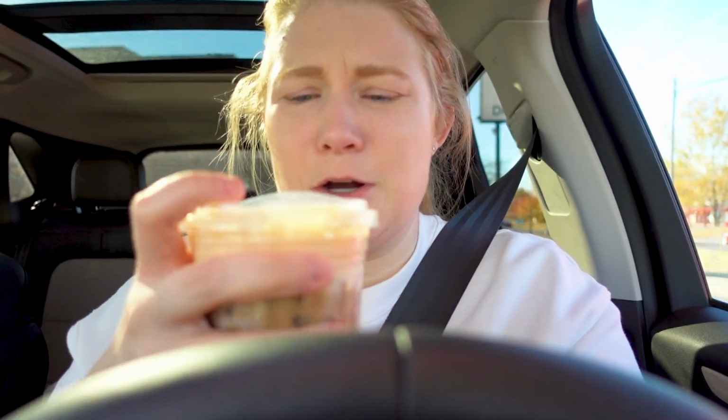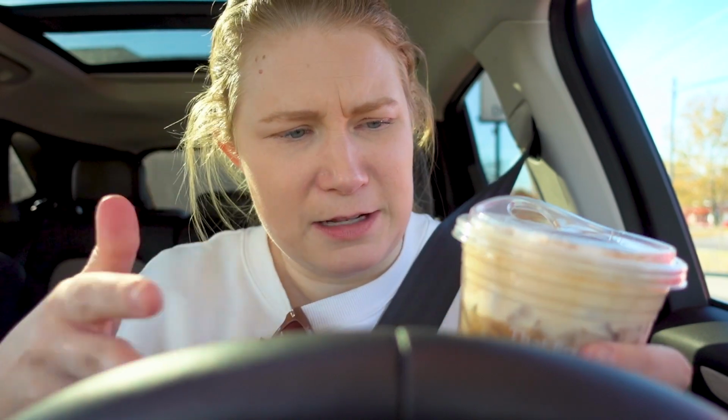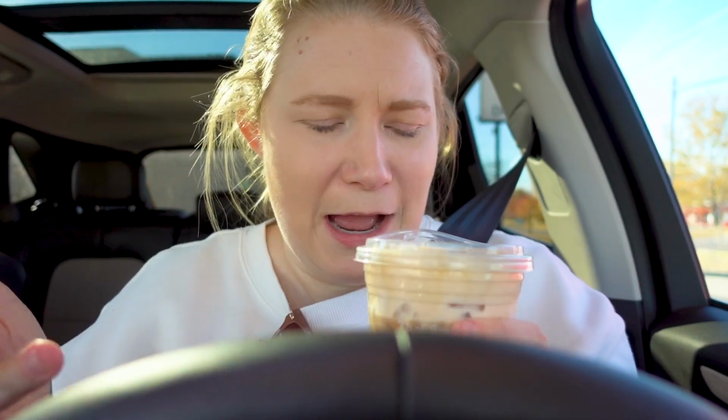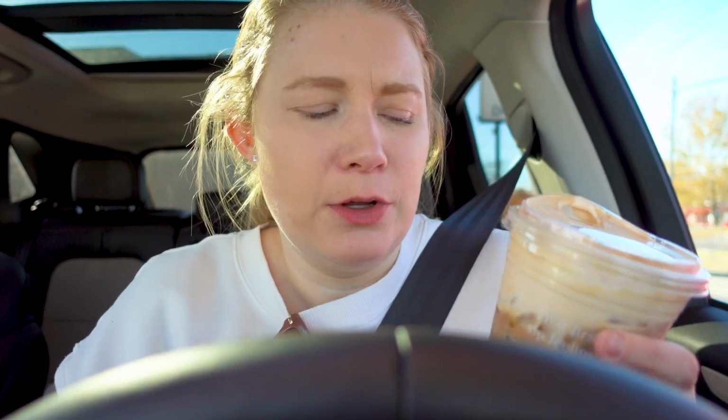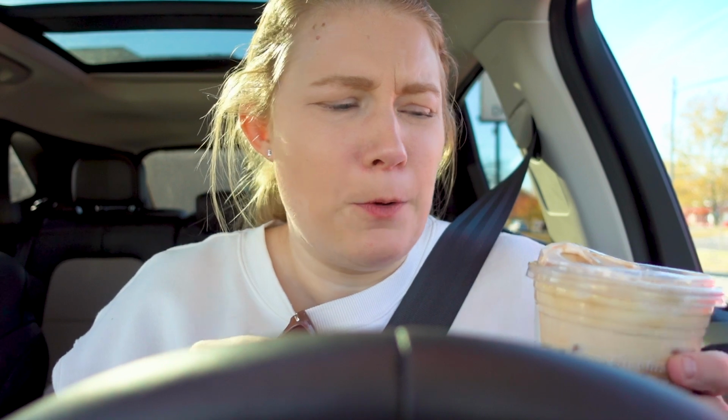So I don't really like drinking out of these holes, but I feel like to get the cold foam essence, you have to. I like it. It's mild. It's really mild. The toasted vanilla syrup outshines the pumpkin cream cold foam.